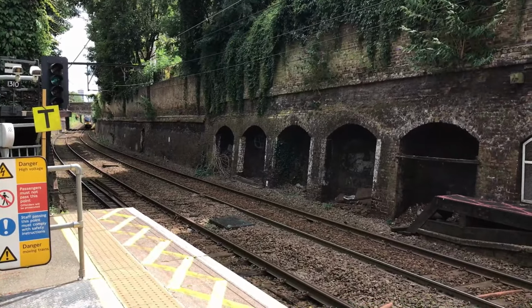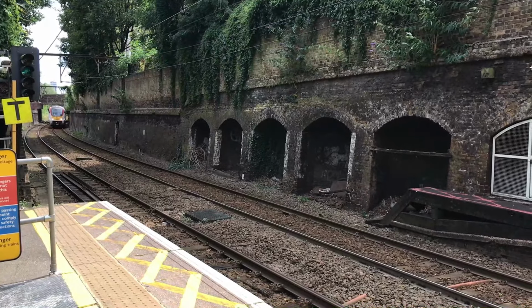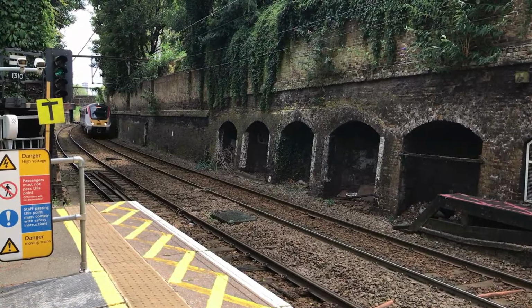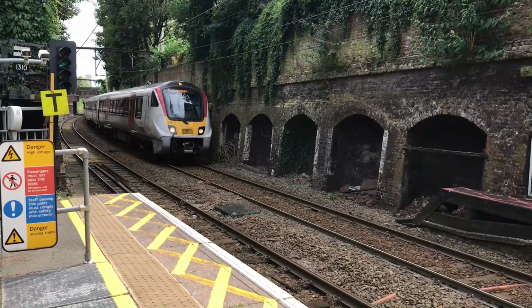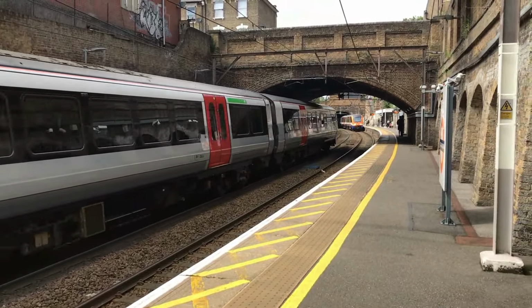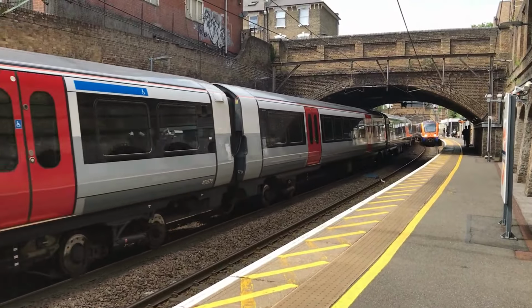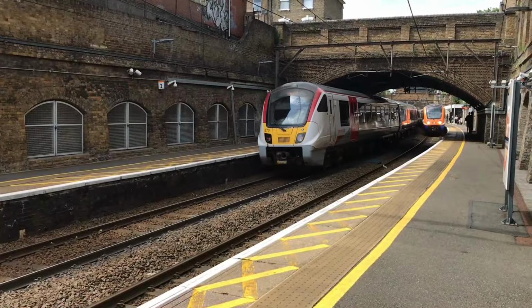And as 720 570 passes fast through for Greater Anglia, working 2H36 from London Liverpool Street through to Cambridge North, we see the arrival of 710 117 and 710 108 with the 1424 London Overground service from Cheshunt through to London Liverpool Street.